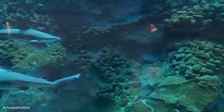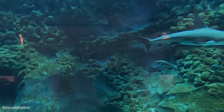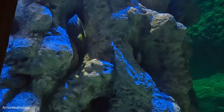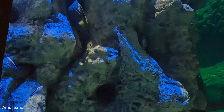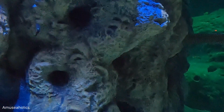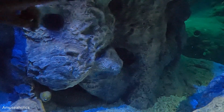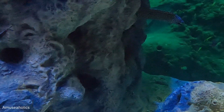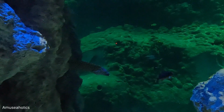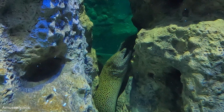The shark shipping lanes. They pass back and forth. Can you spot all the eels in the rocks? There's quite a few. There you go, look. Oh, look at him there. We found a big one poking his head out, look.